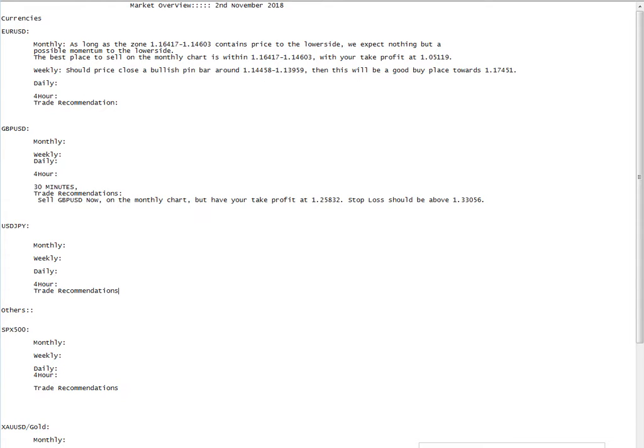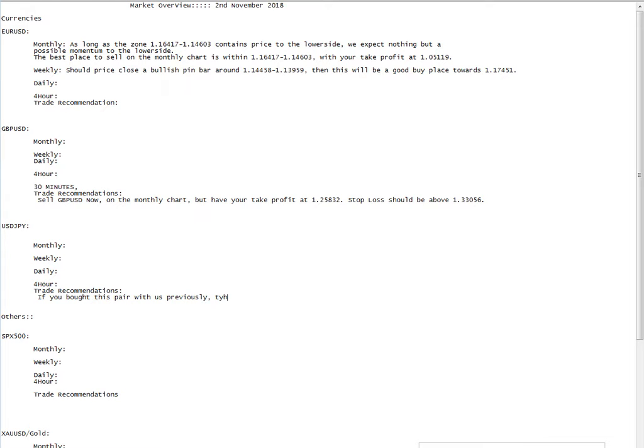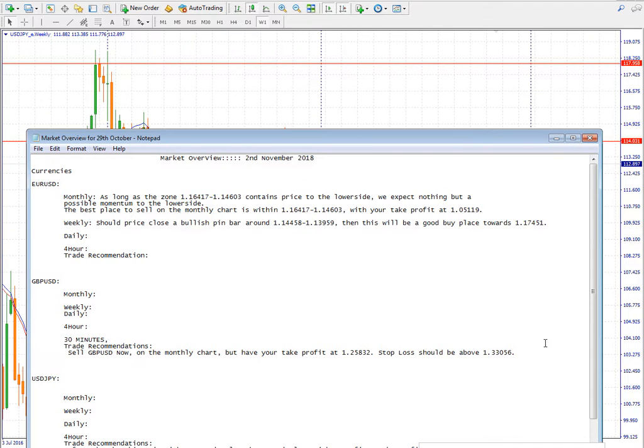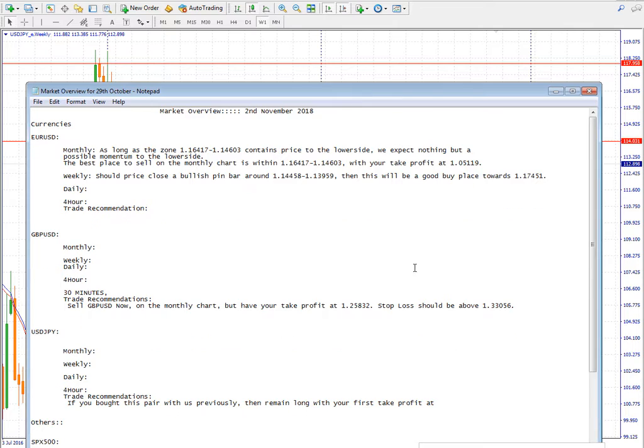We need to say that that's still just a recommendation. If you bought this pair with us previously, then remain long with your first take profit at this line, 114.031, and the next at 117.956.